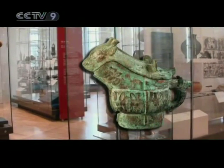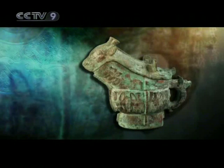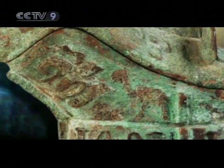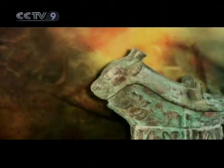This carefully designed wine vessel is known as a bronze gong. The front of its lid is deer-shaped, and the gong itself was in vogue during the latter years of the Shang Dynasty and the early years of the rule of the Zhou.